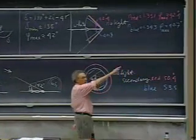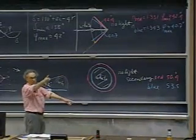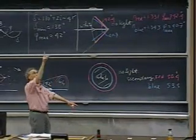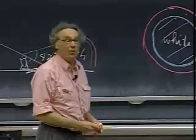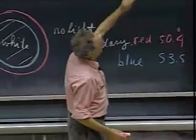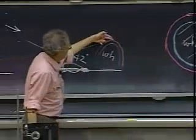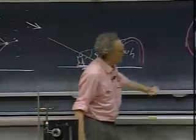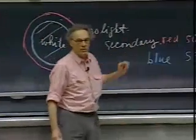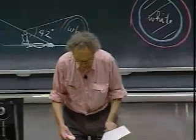So if you see your primary at 42 degree angles away from your shadow, there and there and there, go another 10 degrees and you should see a second bow. And you should see the colors reversed. In the primary, red is on the outside and blue is on the inside. But here it is reversed. In the secondary bow, the red is on the inside and the blue is on the outside.